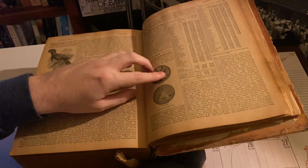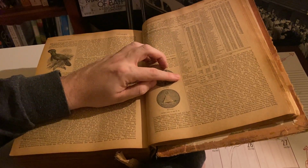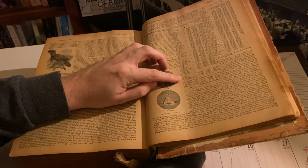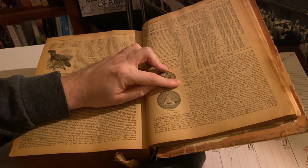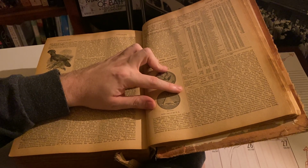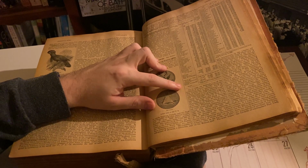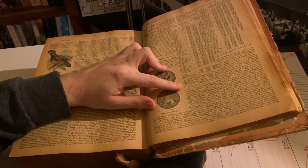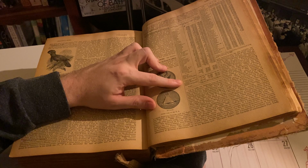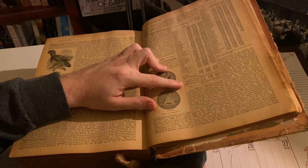You can look here and see that it has a list of the states and the list of the territories. And the territories include Arizona, Hawaii, New Mexico. Down here you have Alaska. So all four of those are states now, but in 1910 they weren't. Of course, you have the Indian Territory, and it gives you a population of the Indians, as they say.